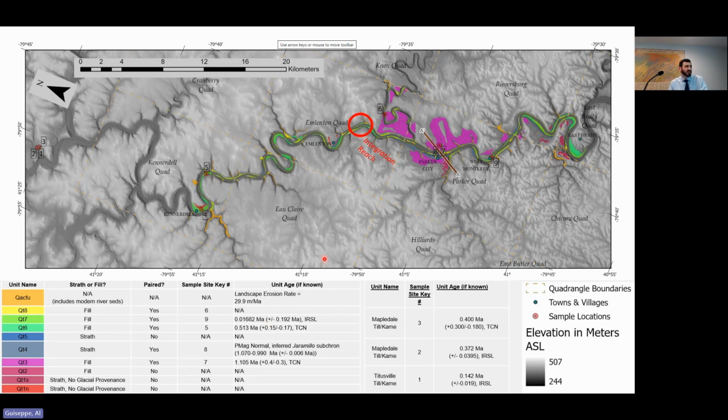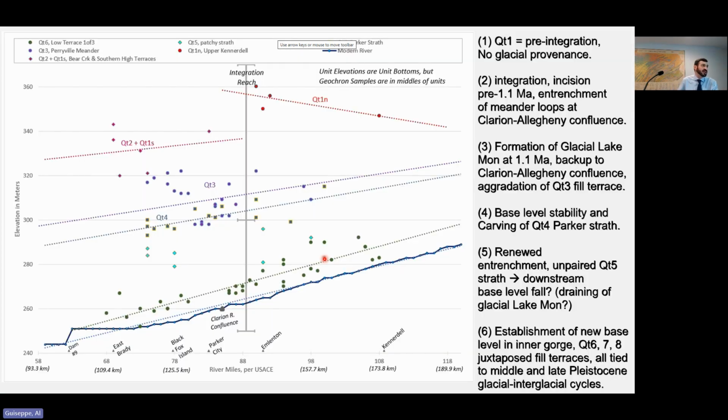So putting it all together, we can construct a longitudinal cross-section of the long profiles of the terraces and their paleo elevations, that is, the paleo long profile of the river constructed against the mileage of the river. And when we do that, we get this graph. So this is our long profile graph. What incision history story does this long profile graph tell us? I have summarized it here.